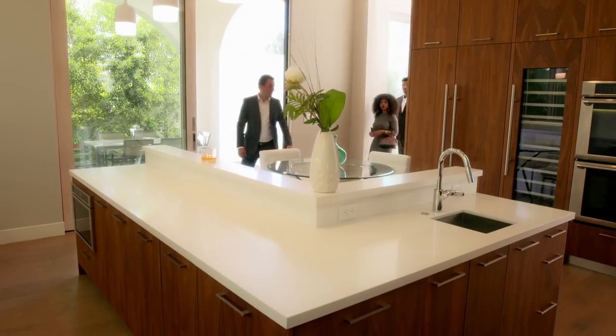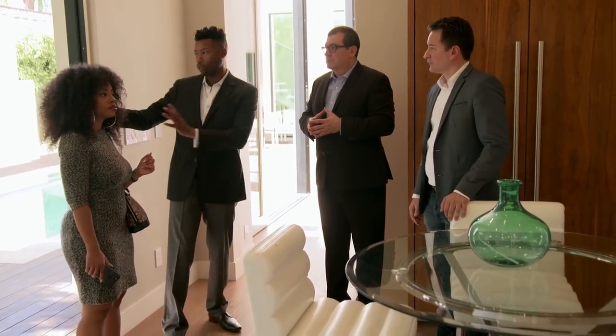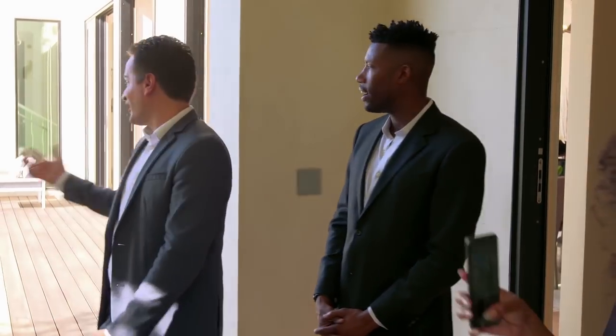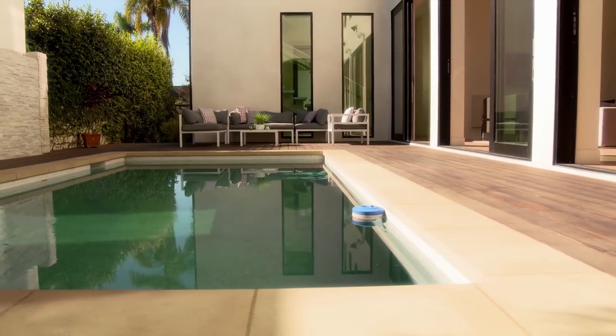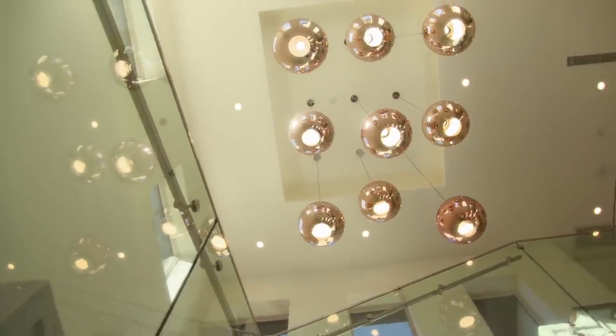Thank you. Wow. This is stunning. Pretty cool, huh? This kitchen is so well planned. I love how it opens up to the outdoor space. I think it's phenomenal. Great outdoor eating area. You have a great pool. Yeah, we invested a lot in this house: the high ceilings, the windows, the quality of the finishes. Everything is really top notch. Well, that's what our clients like.